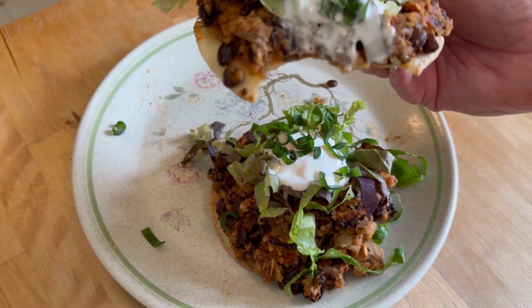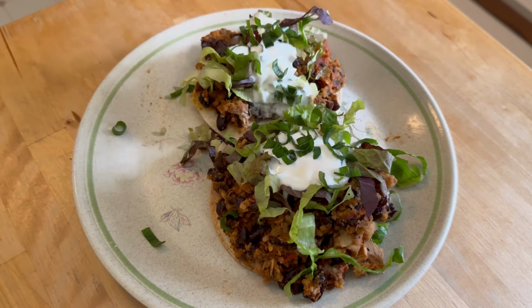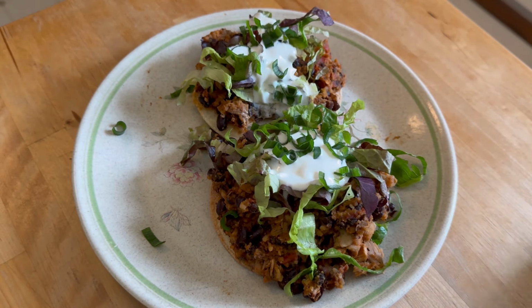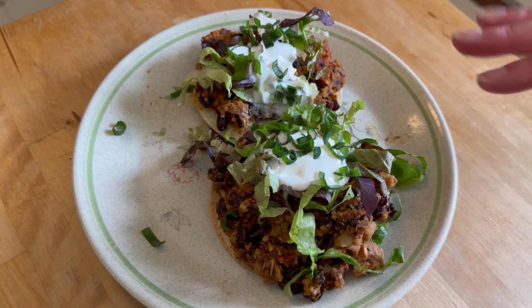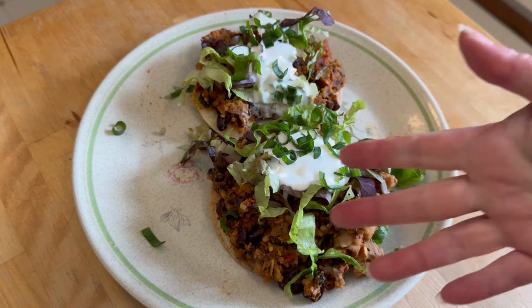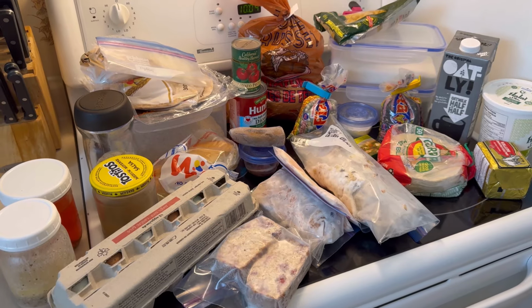This is hilariously fun. I love this. I love it. It's gonna be messy, but it is so yummy. Some fresh tomatoes would be nice. Oh, my tomatoes just aren't growing very well. But yeah, fresh tomatoes would be fabulous, or some salsa. Yummy.